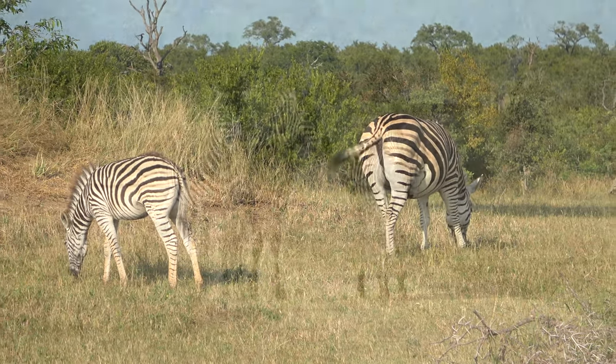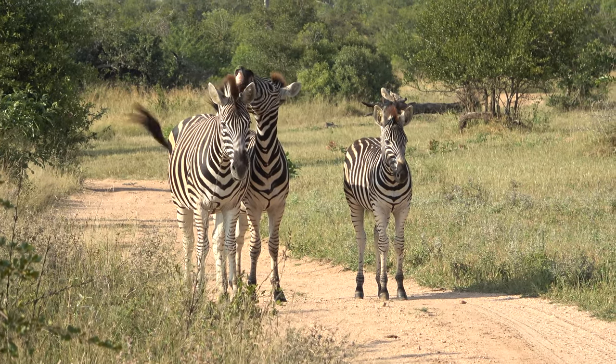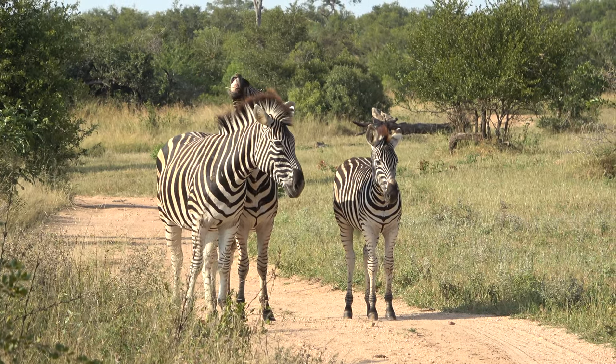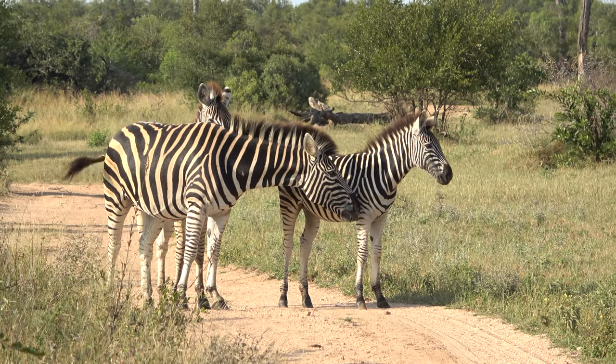Much like the buffalo, the zebras don't have a specific breeding season, but you will find at this time of year, with the abundance of food, there will generally be a lot more youngsters being born around about this time of year.